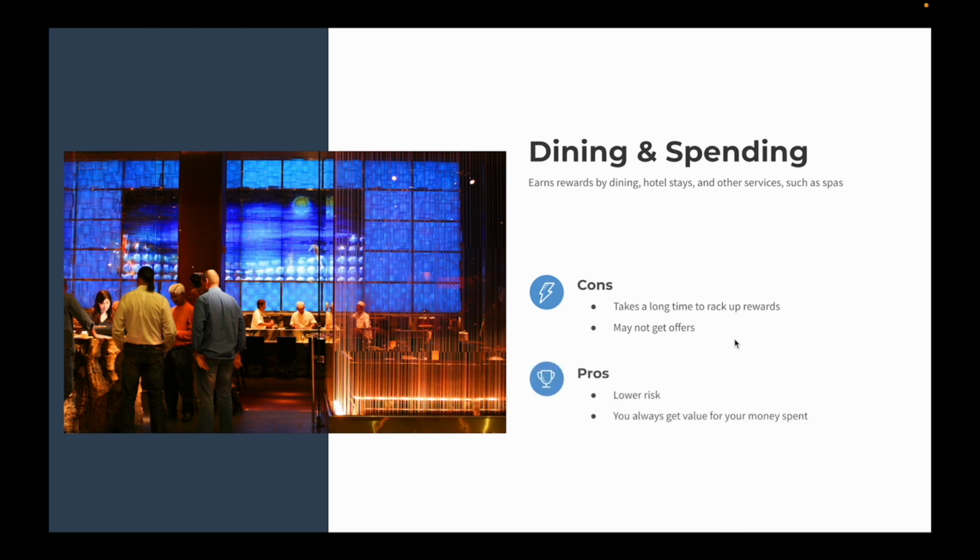The pros are that there's lower risk to this because you're not gambling and putting your money on the line by betting. And then you always get value for your money spent. So if you spend money on your hotel or on dining, at least you get the dining experience.